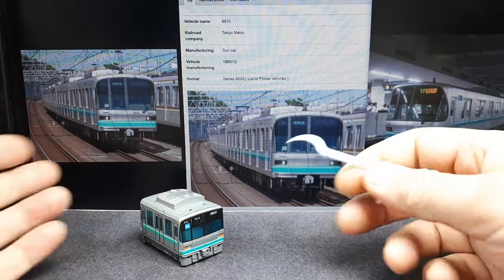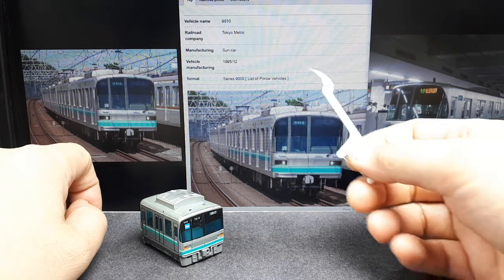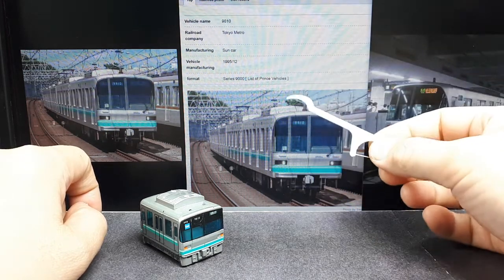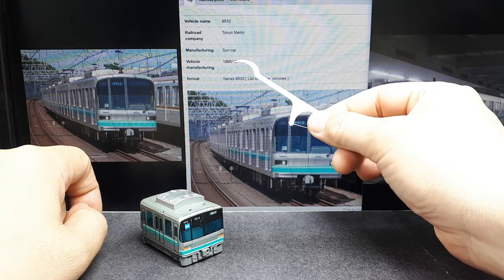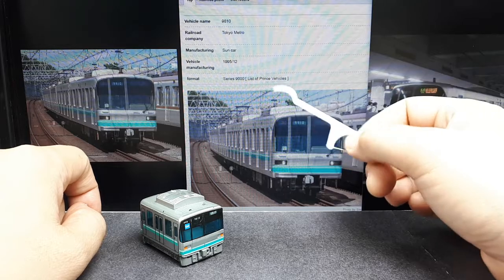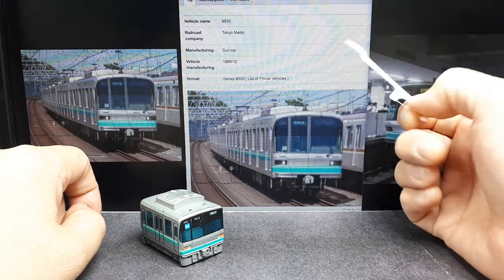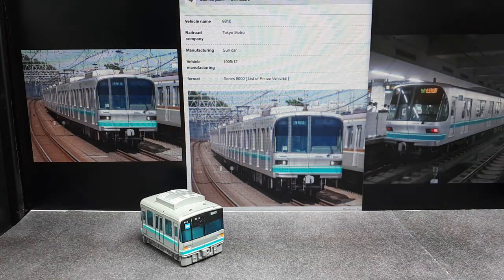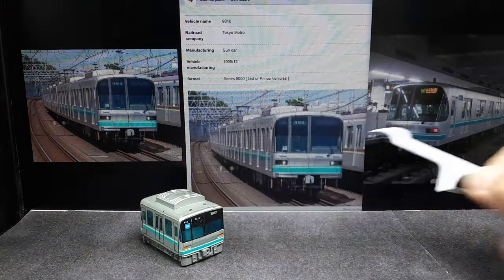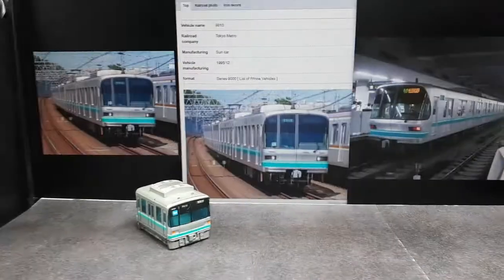I actually found images of this actual vehicle. It's the 9810 line, and it's apparently running around the Tokyo Metro, and I think it's made by the Sun Car Company. Never heard of it myself, but around the mid 1990s was when these were made. It's called the Series 9000 train, I guess. And so it seems to run above ground and also in the subway system as well.